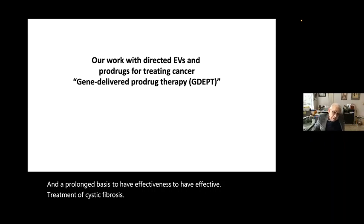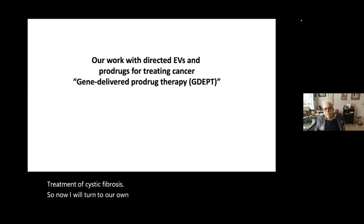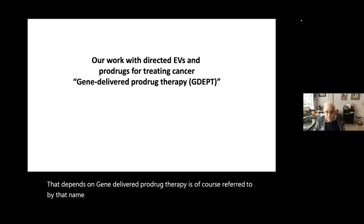So now I will turn to our own work with directed EVs and prodrugs for treating cancer, an approach that depends on gene-delivered enzyme prodrug therapy, of course referred to by that name and abbreviated as GDEPT.